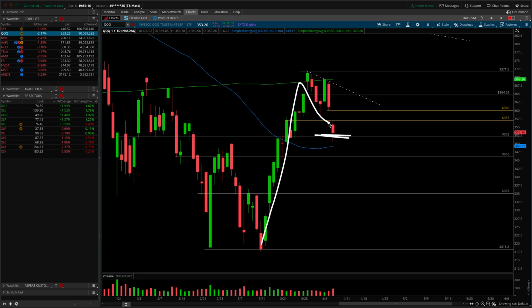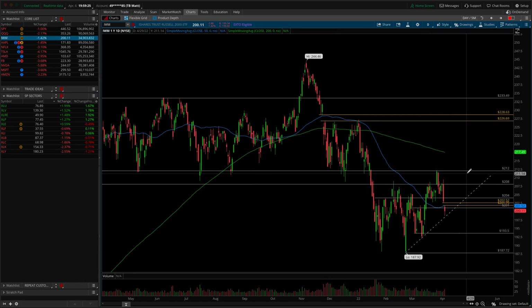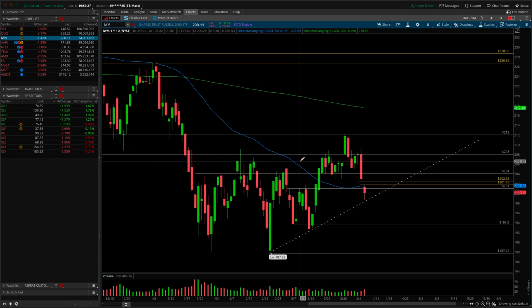So watch to see how this level resolves. As of right now, reasonable pullback, break and retest of this level here in the grand scheme of things. We want to see a little bit of confirmation into the end of this week. Continuing along, talking about IWM Russell 2000 and the small caps. This one is a bit of a head scratcher, right?